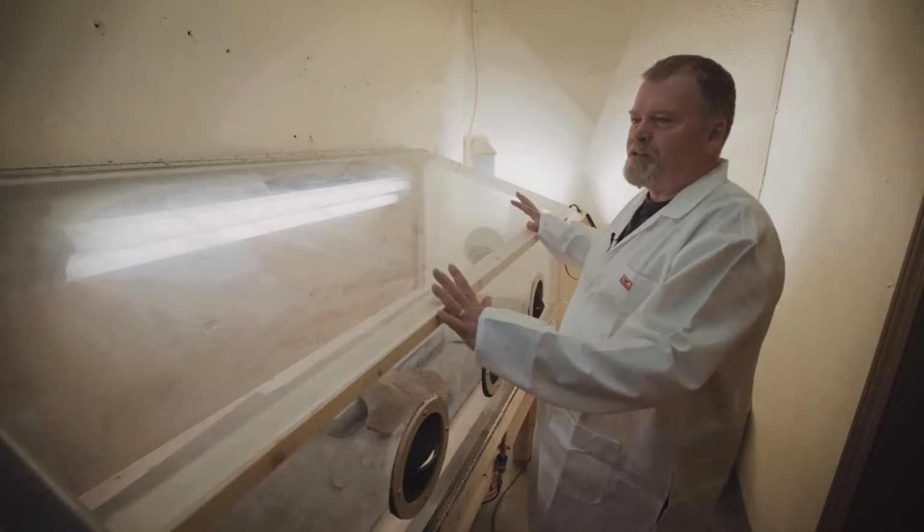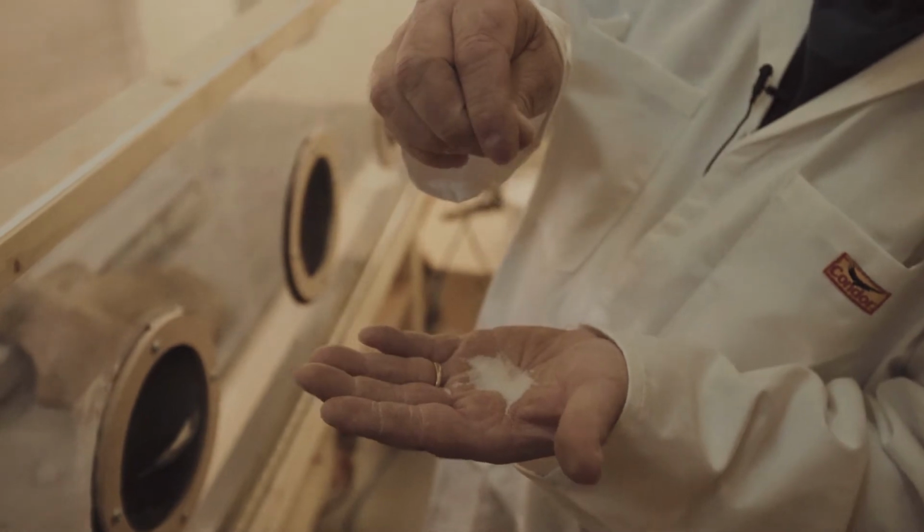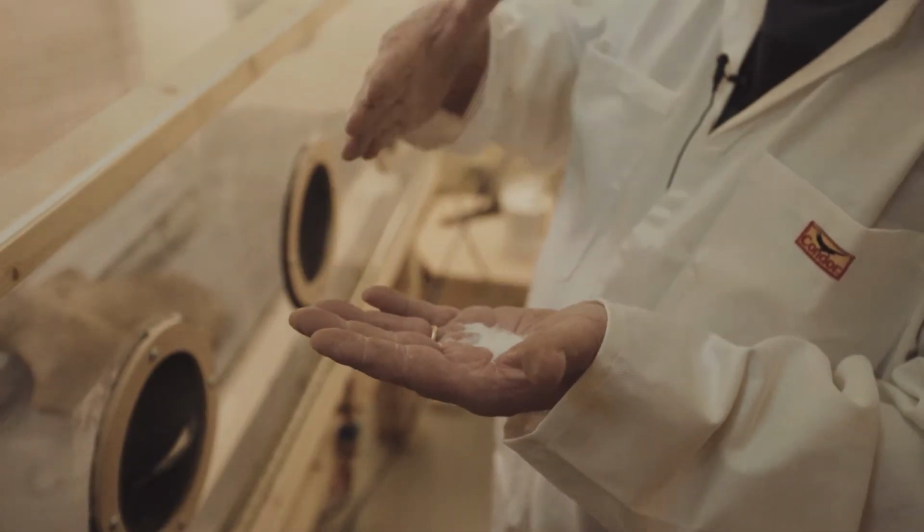This is a soda blaster. It's a blast booth for sandblasting, virtually. It's a lot more like salt. When you blast with this, it hits the bone and explodes. And when it explodes, it actually takes off what you're trying to get off the bone.